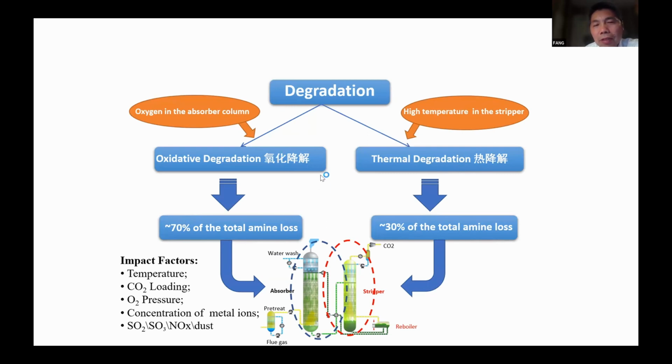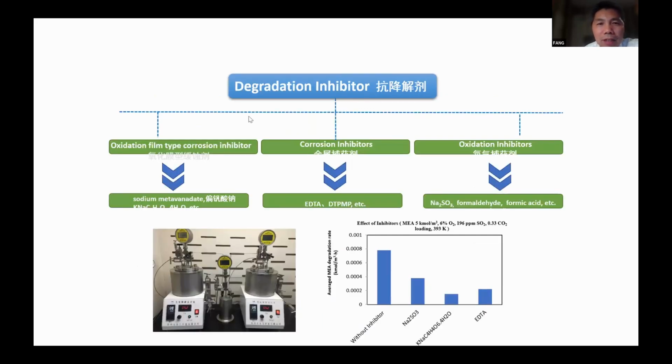For the first one, we use some inhibitor to control the oxidation degradation. And for thermal degradation, we usually control the temperature. So low temperature, low thermal degradation. So for the oxidation degradation inhibitor, there are a lot of mechanisms.